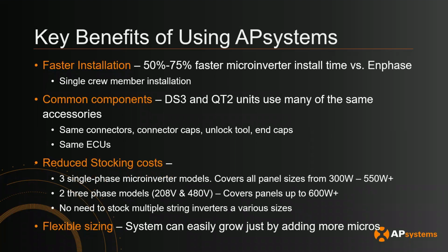So just real quickly, I'm going to cover some of the key benefits of using these microinverters. It's typically a faster installation over conventional microinverters. You have single crew member installation potential if you choose to use that. Common components is important. With the DS3 and the QT2, they use many of the same accessories. So most of what Crystal covered on the connectors, the caps, the unlock tool, etc. It's all common components between both microinverter architectures and the same ECU.